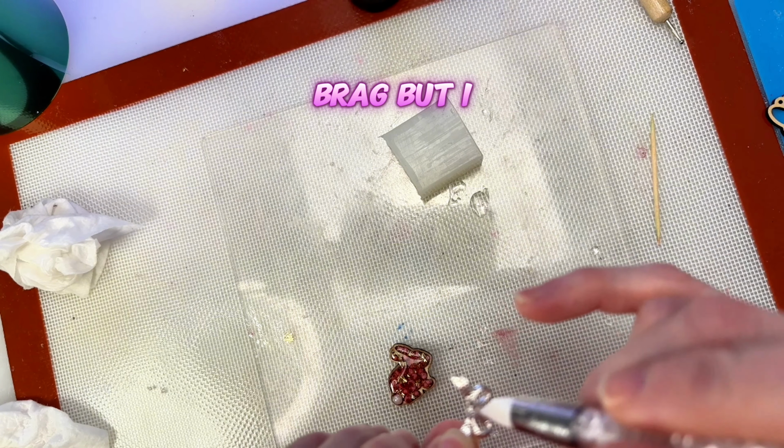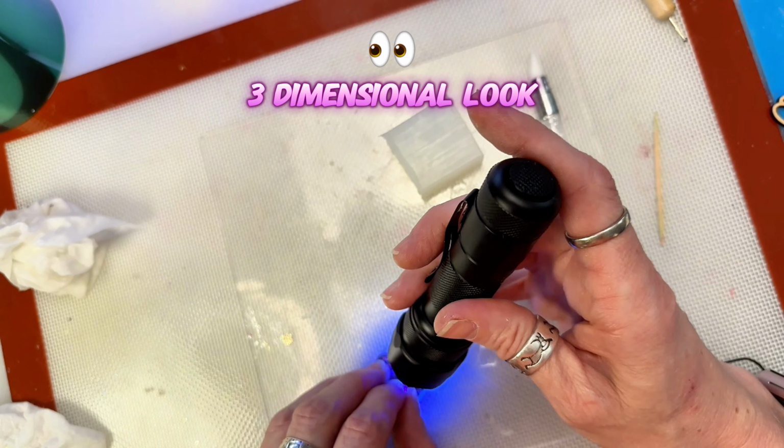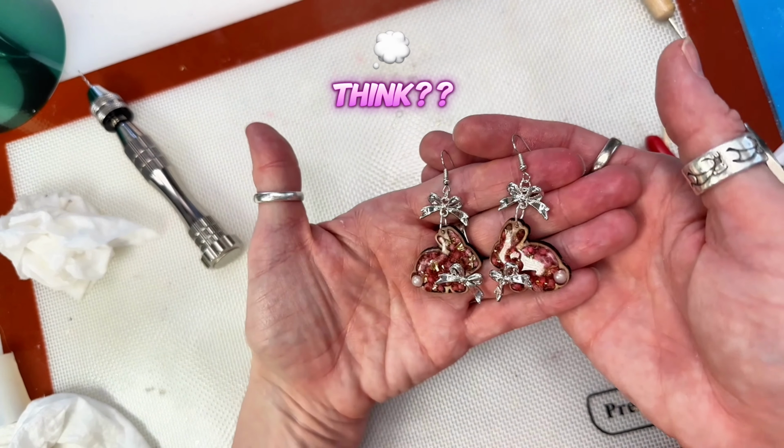Not trying to brag, but I think they turned out fancier than I expected. I love the three-dimensional look the silver bow and the pearly tail give, and the contrast of the gold and silver. What do you think?